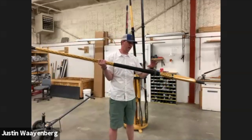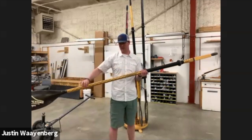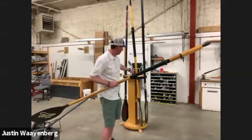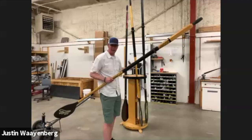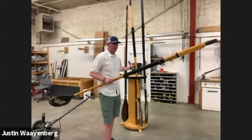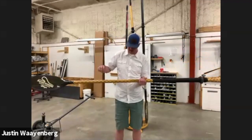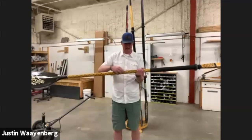So that's why, again, this oar is our number one seller. It's got a thin veil of fiberglass over top of the wood oar, the wood shaft, unlike this one, which is just straight laminated. It's just got a finish on it. And then this one here has that thin layer of fiberglass, and then the X-weave.